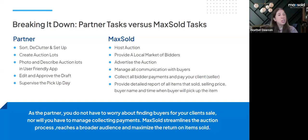You will be able to share it with your client so that they can see what the auction that's about to go live will consist of. And then you get to choose the day it starts, the day the auction closes, and the day that the pickup will happen on. And then after that, you sit back, relax, watch your sale, and wait until the very end. We do everything else in between, which I'll get to in a moment.